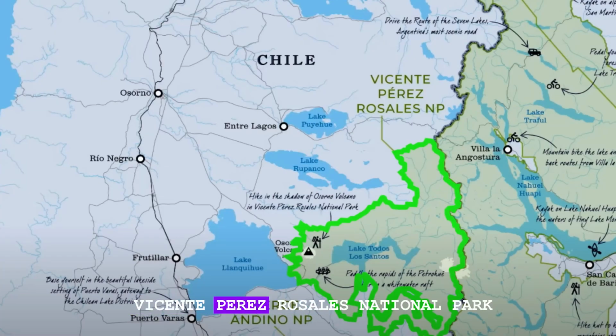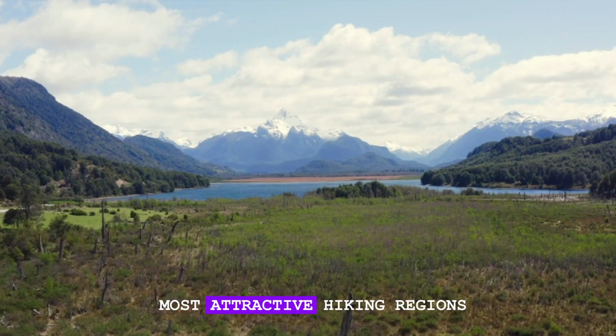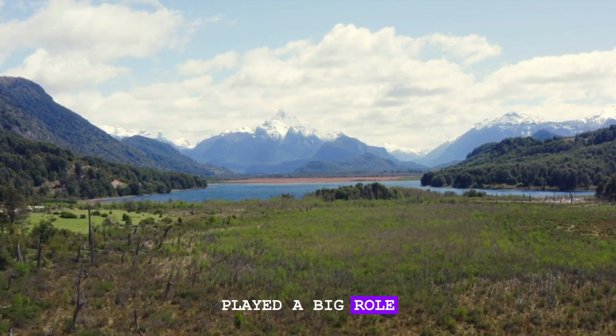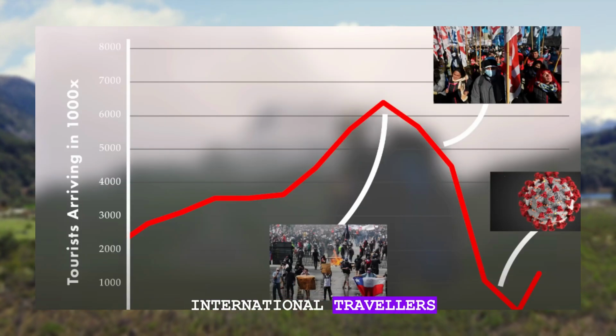The Vicente Pérez Rosales National Park in the center of the Chilean Lake District was actually the first national park in Chile, and has been followed by 9 more parks during the last century. As one of the most attractive hiking regions in South America, the Lake District played a big role in Chile's tourism industry, which had its peak in 2017 with nearly 7 million international travelers arriving.